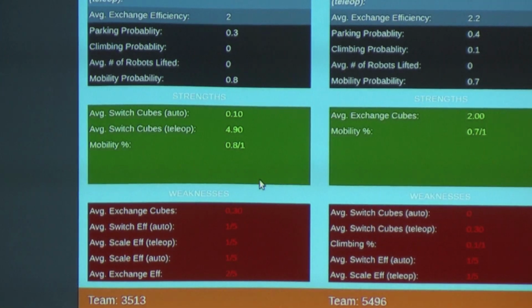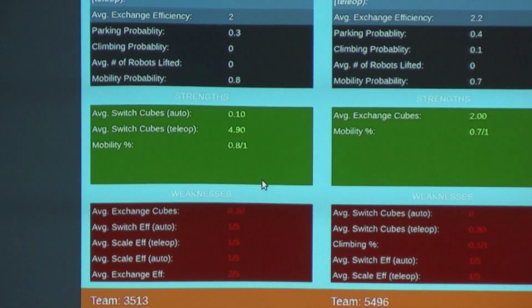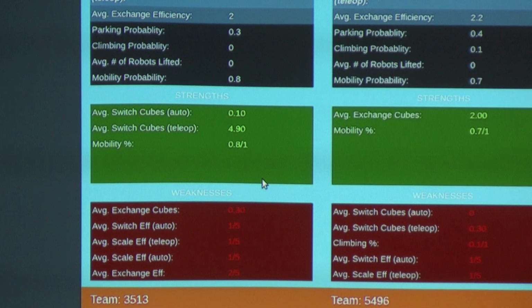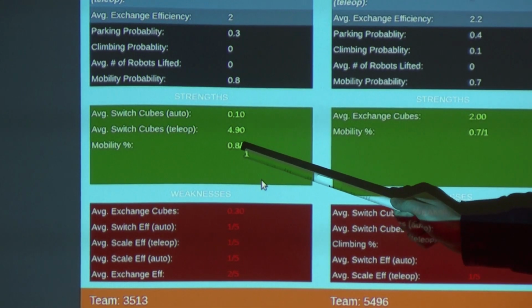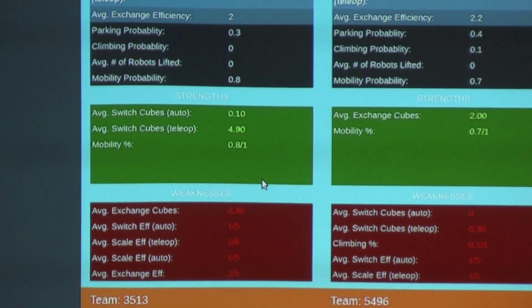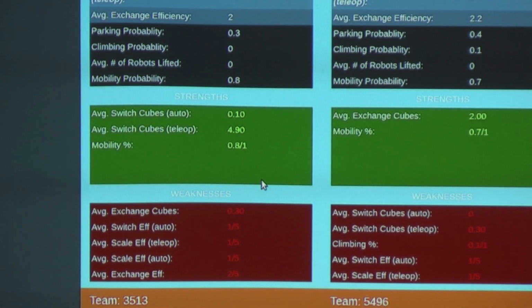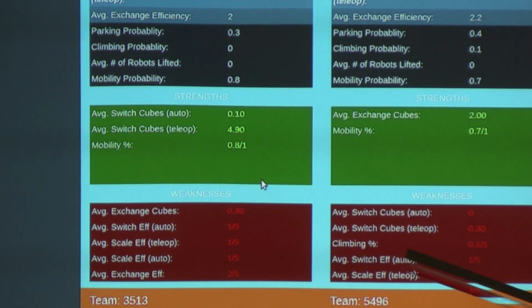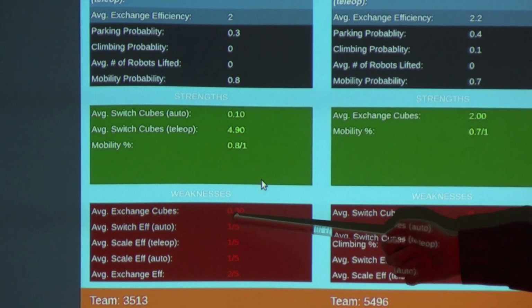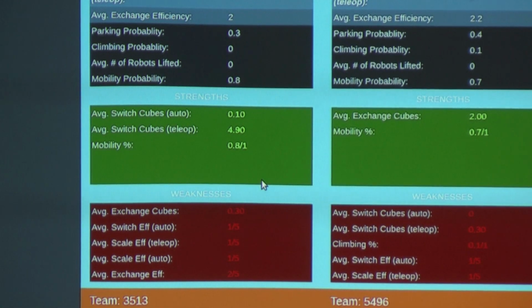Additionally, we have listed down here strengths and weaknesses of the robot. We can see that their mobility percent, the amount of times that they're able to successfully cross the baseline during autonomous, is 80%. That's a strength. However, we can also look at their weaknesses down here. The average amount of cubes that they put into the exchange during a match is a bit low, 0.30. So they're not exactly an exchange bot.